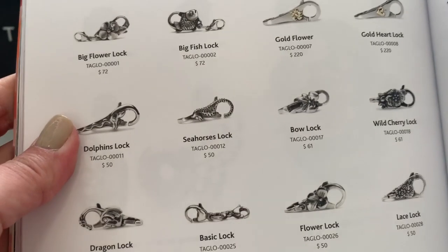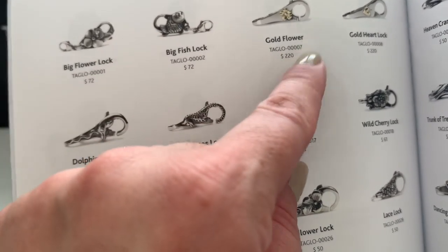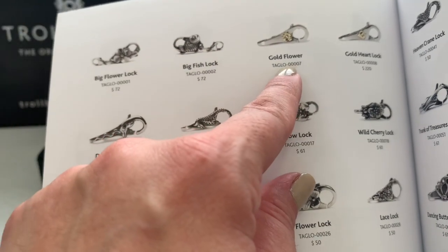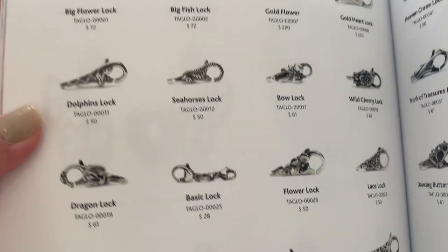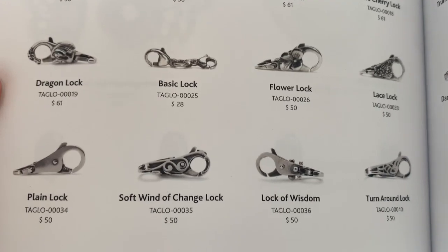And then of course we have the variety of locks for the bracelet. I love the two tones, but I feel that the amount of gold right there is so tiny. It's not that much gold. So we have a few here: big flower, big fish, the dolphin, seahorse, bow lock. I'm just mentioning a few.